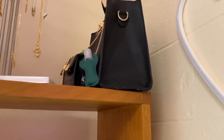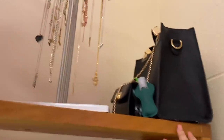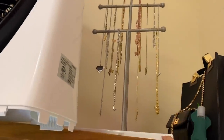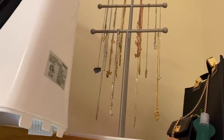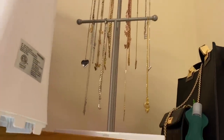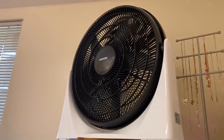Anyways, moving on top of my bookshelf, I have two purses. I have this big purse, and then I have this little purse right here. And then we have this big necklace holder. This is from Amazon. It was only $20. And as y'all can see, it holds all my necklaces. Really cute. And of course, then we have our ugly big fan.